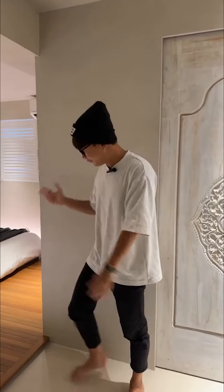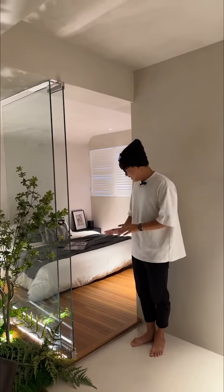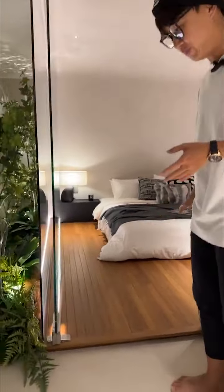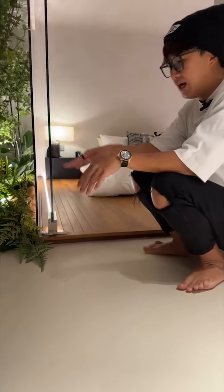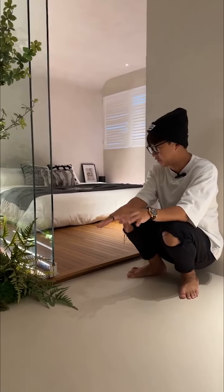Okay, so back now to my bedroom. For my bedroom, I try to keep it really simple and really cozy. I don't even have a bed frame, which I don't want to. So I created a platform using Burmese teak. Now, a standard parquet flooring or vinyl flooring just doesn't work for me, because I want something different.